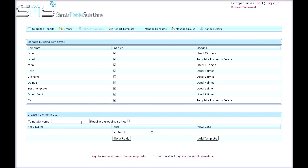Here you can see that we have some dummy audit forms already created. We're going to go ahead and create a new audit form called Video Demo. You will notice a box next to the template name for a require grouping string. This is to allow an audit to be grouped with another audit. For instance, if a worker in the field were to go onto site and make an excavation, and then another user was to visit that same site and reinstate it, both reports will be linked within the Submitted Reports section. In this demo, we're going to go ahead and select Grouping.